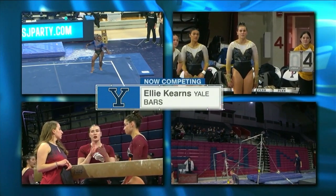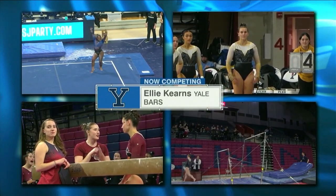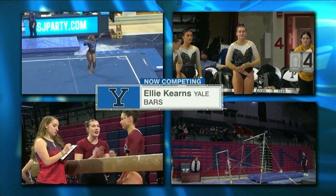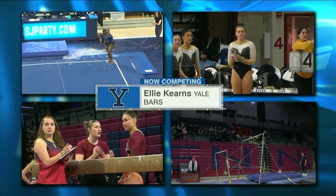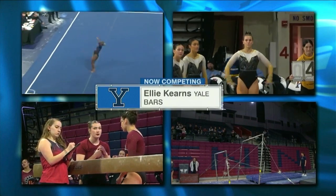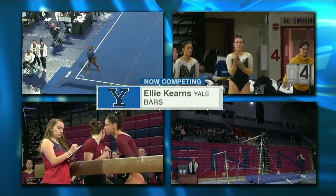Ellie Kearns on the bars. Ellie Kearns just caught that Jaeger release move too close to the bar. Difficult to get swing out of it. Sabatini 9.725 and Minervini 9.625 for Towson.